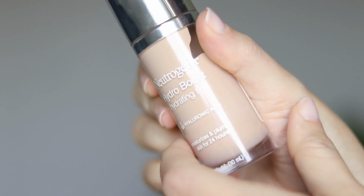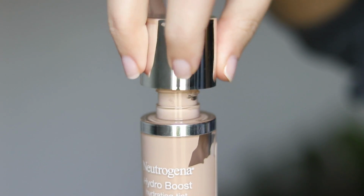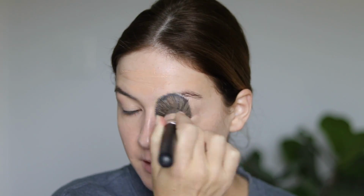It's like a set it and forget it. Like you put it on and it just sits so well on the skin. It's the Neutrogena Hydroboost Hydrating Skin Tint. This formula is like one of the most innovative drugstore formulas, in my opinion. It's like a gel when you put it on, and it gives your skin the most perfect amount of coverage. Like not too much, not too little. It's just that great in between. It looks healthy. I love the formula of it. I love that it has this really unique gel formula.